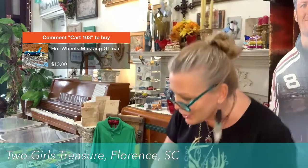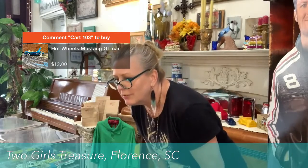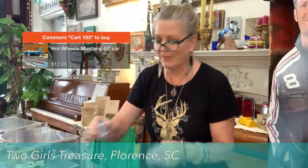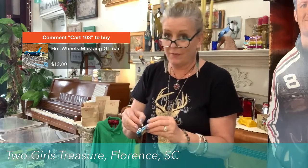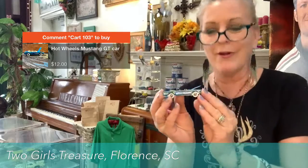The Mustang, cart 103. The Mustang GT. Ooh, I found it. The blue convertible? Yes, ma'am. Listen, this sucker's cool. I'm not a Mustang person, I'm not a Ford person. My sister is. This would be her kind of car.